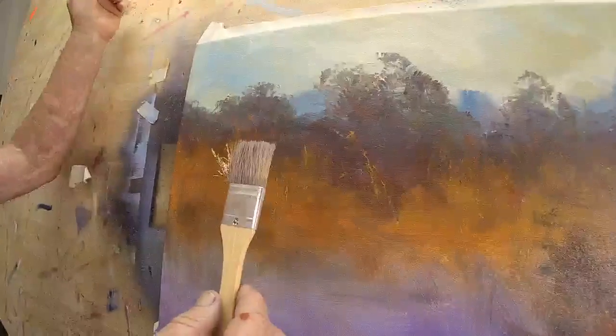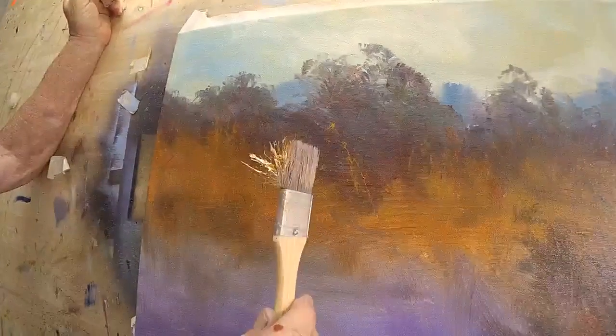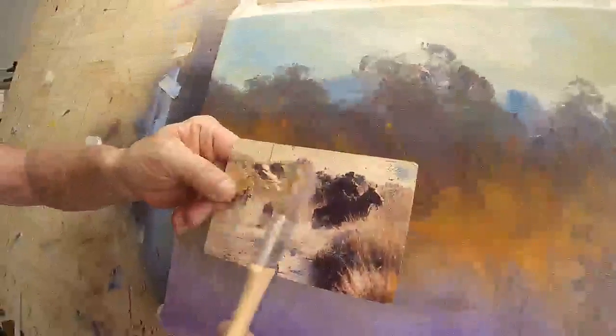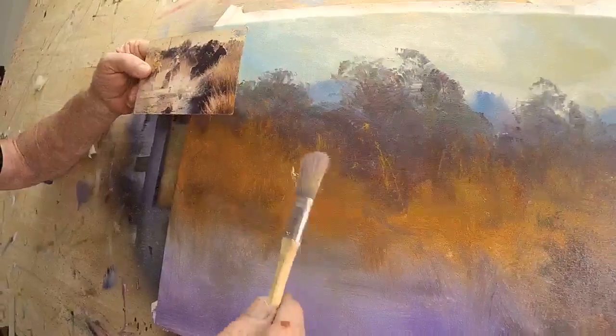So, come over here and come right beside me there. Now, here we go. So I'm looking at how that's loaded, okay? And I want to get the look of this grass behind there, but I don't want it to be the final look. This is a building process.